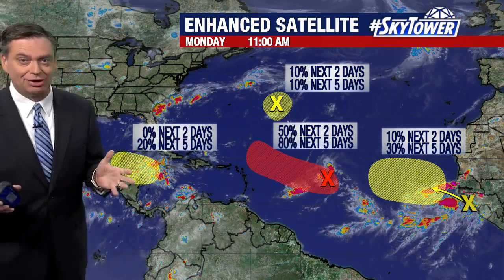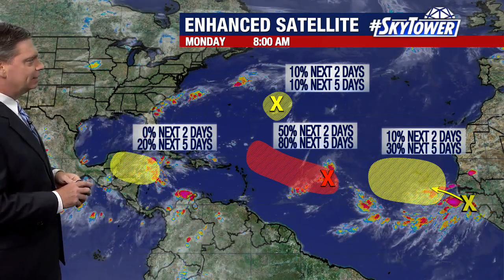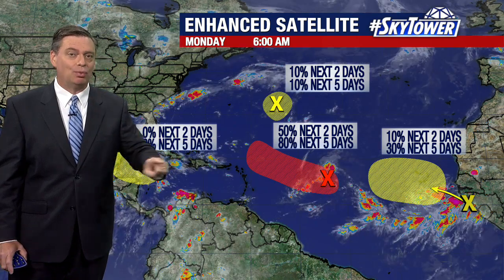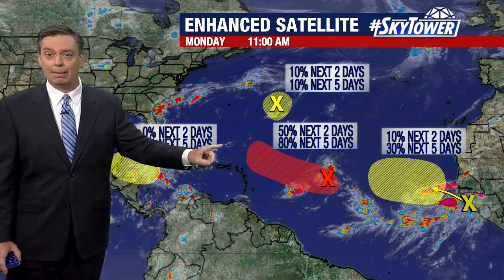So things are starting to get a bit more active. You look at all these areas that we're watching in the tropics. One in particular really is the one that we're going to continue to watch. We've been talking about this one for about a week now.